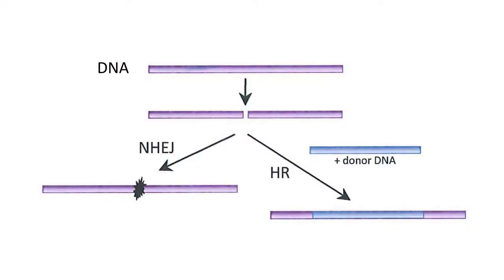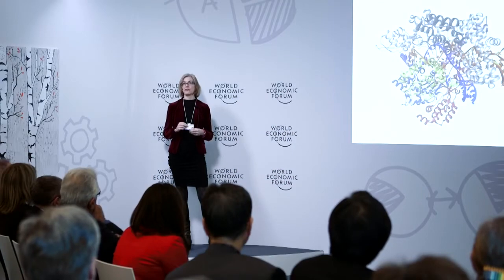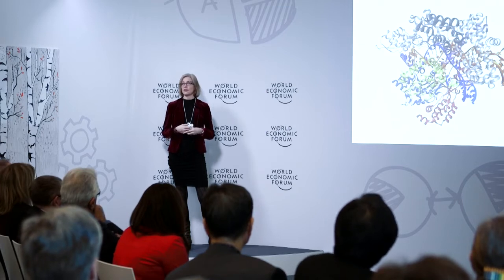And once that happens, cells have ways of repairing double-stranded breaks by introducing small changes in the genome or sometimes whole new pieces of DNA that introduce new genetic information at the site of the break. So this is a precision tool that now allows us to take this protein-RNA complex and introduce it into cells or tissues to correct mutations at sites where we know there's a deleterious change in the genetic code. So I wanted to show you an example of how this can be utilized.